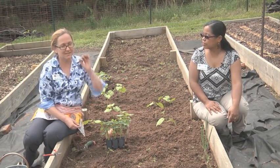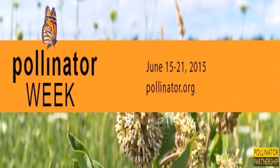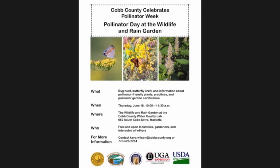And one of the things that's coming up in June is National Pollinator Week. It's the 3rd week in June every year. And Cobb County celebrates Pollinator Week by having a family day. Last year we had a family day on that Thursday of that week, and we're going to do that again this year. So it's very successful. Yes, so Thursday, June 18th at 10 in the morning to 11:30 over at the Wildlife and Rain Garden that's on the property of the Cobb County Water Customer Service Facility.